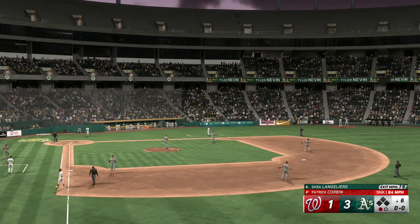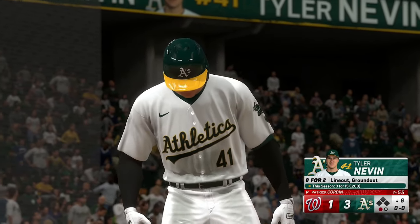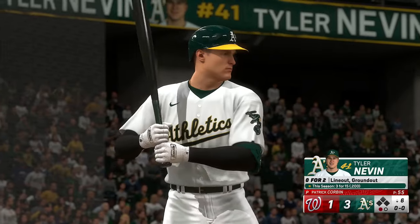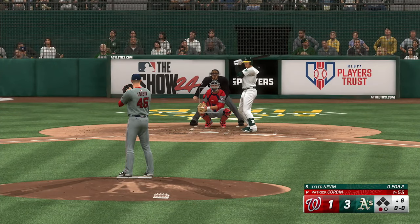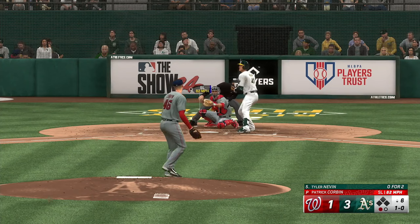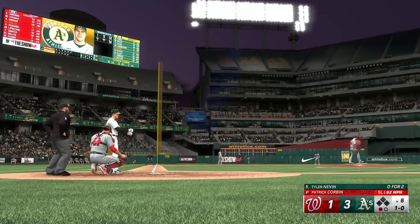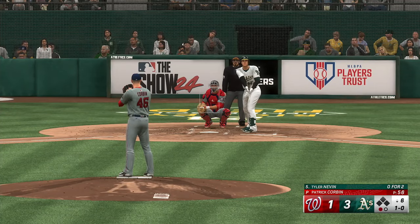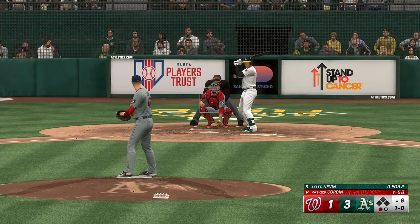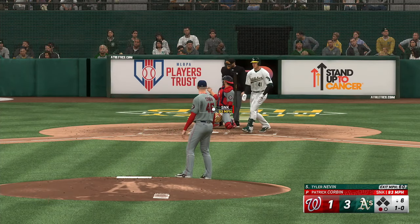Up next for Oakland, the first baseman, Tyler Nevin. Up next for the A's. Come on, Athletics. That misses, and that's ball one. Ball one, no strike. One down, bases empty. And it's fouled away.